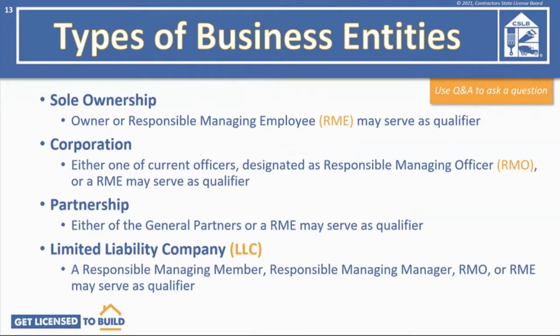A distant third is a partnership, which either of the general partners or a responsible managing employee may serve as the qualifier. That's 2% of our licenses. And finally, a limited liability company, or LLC, where a responsible managing member, responsible managing manager, responsible managing officer, or a responsible managing employee may serve as the qualifier. About 1.5% of California construction companies are LLCs.